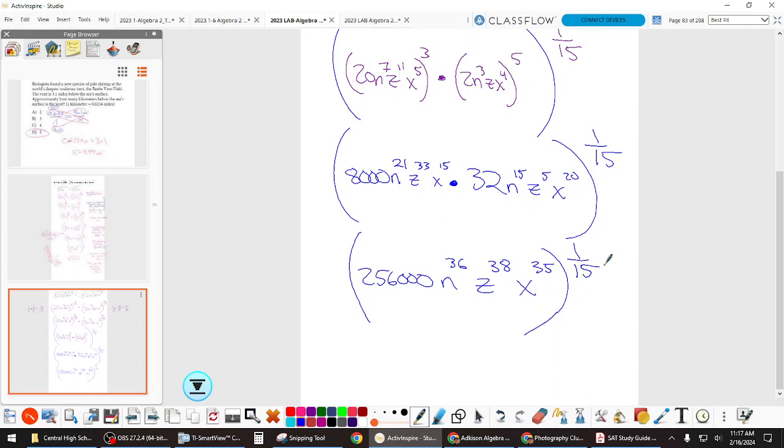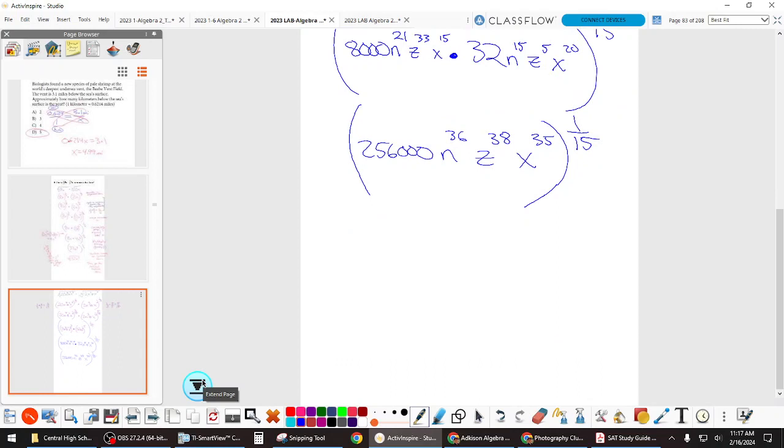Now we're to the last, what we wrote as the last step in our notes, which is convert back to a radical and reduce that radical. So you're probably not going to do a lot with these huge numbers, so we can talk about it, but what index goes in here? Yeah, 15. So the 15th root of this stuff. So what size groups are we pulling out? 15. Groups of 15. Good.